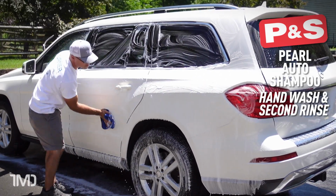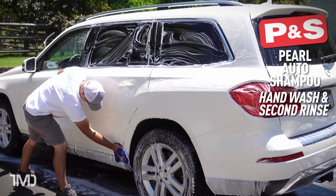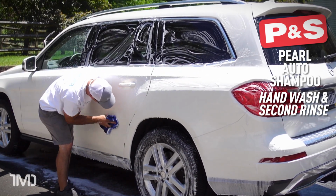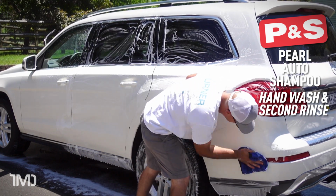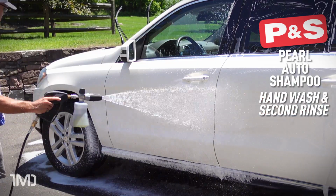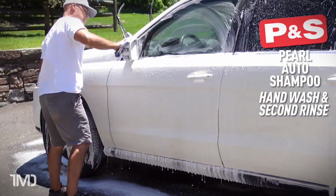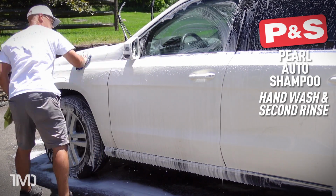So even though Pearl didn't do so hot as a pre-soak, we really can't expect too much from a fairly pH neutral or pH balanced shampoo. If you really want a good pre-soak, you've got to go with something much more alkaline, something like Purple Power's Vehicle and Boat, CarPro's Lift, or even 3D's Super Pre-Soak.